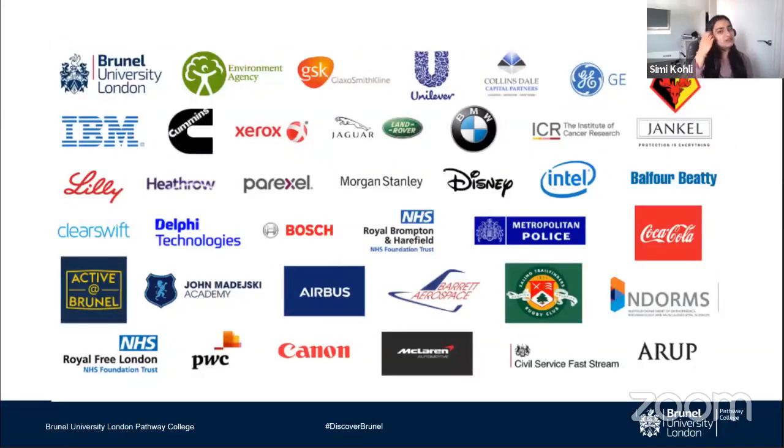The Professional Development Centre also has industry links with many reputable companies in the UK. So many of our students have completed successful work placements during their undergraduate degrees with many of these companies. These extensive industry links are there for our students to benefit from, and they'll have the opportunity to really learn from a variety of guest speakers as well.